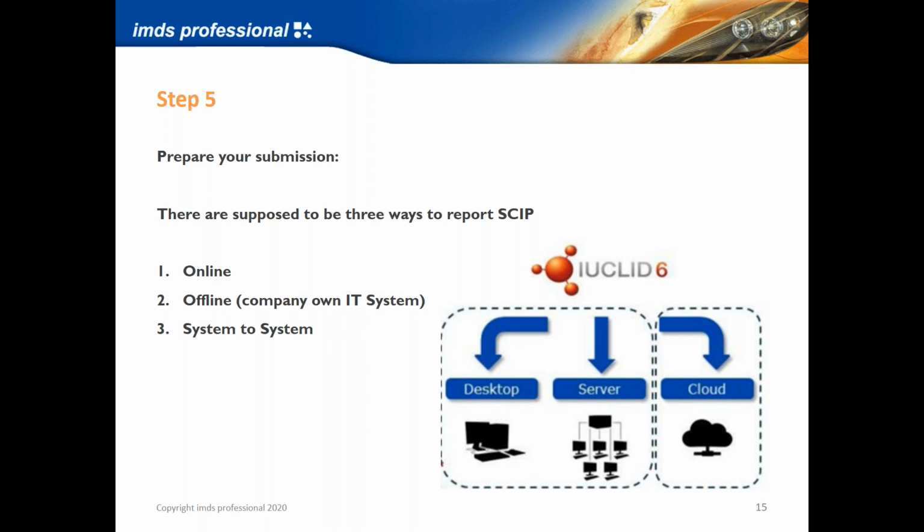Can I use IMDS to find out if I need to send a SCIP notification? Yes, you can use IMDS, where you use Analyze under Functions to find out the SVHC substances in your articles and assemblies. If you do not know how to find this function, please write me an email. This is too much to show in these next minutes. But yes, IMDS is very good to identify the SVHC substances.